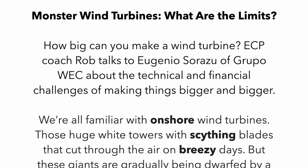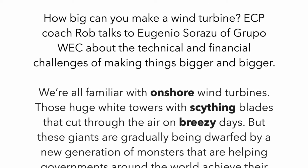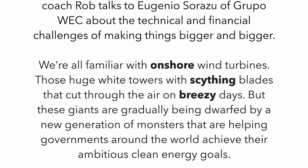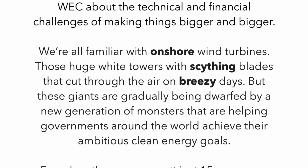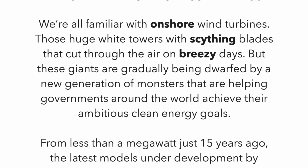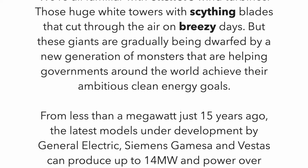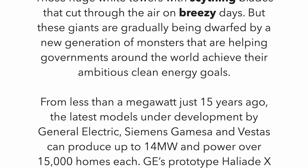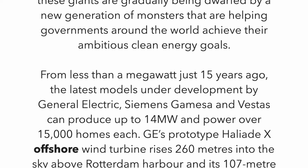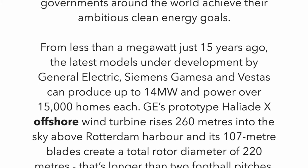We are all familiar with onshore wind turbines. Those huge white towers with scything blades that cut through the air on breezy days. But these giants are gradually being dwarfed by a new generation of monsters that are helping governments around the world achieve their ambitious clean energy goals. From less than a megawatt just 15 years ago, the latest models under development by General Electric, Siemens Gamesa and Vestas can produce up to 14 megawatts and power over 15,000 homes each.